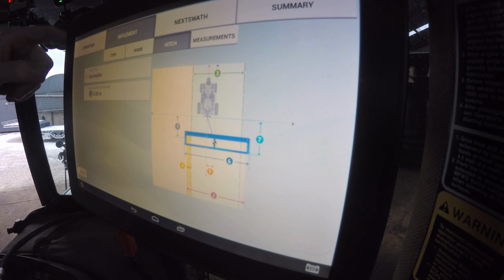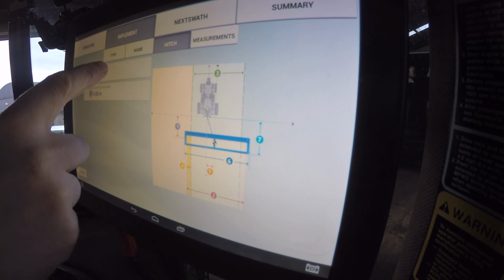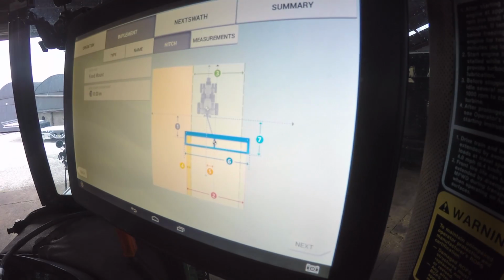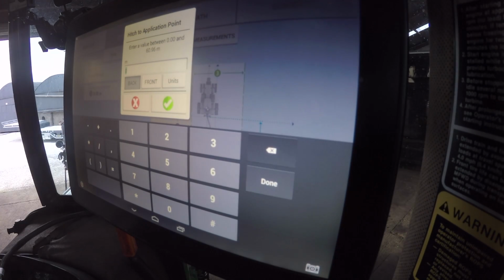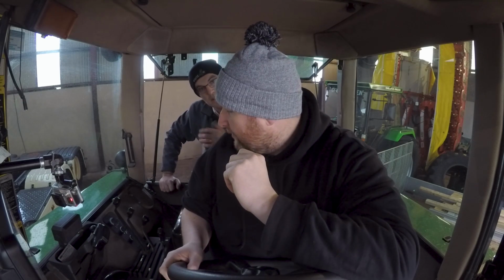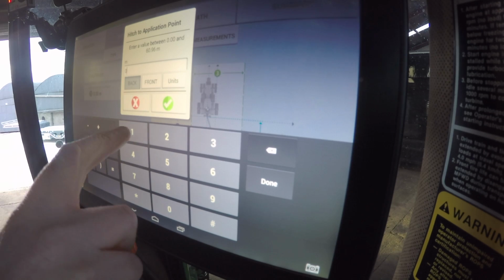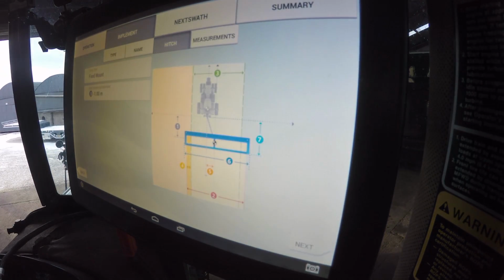Now, hitch type. If you click into hitch type at the top with the exclamation mark, it tells you it really wants it. Is it a drawbar or is it on the arms? Probably on the arms. And then the hitch to application point. So how far from the arm back to the dribble bar? That'd be short enough, wouldn't it? We'll call it 1. Perfect. And the tick went. Now you can go next on the bottom right.